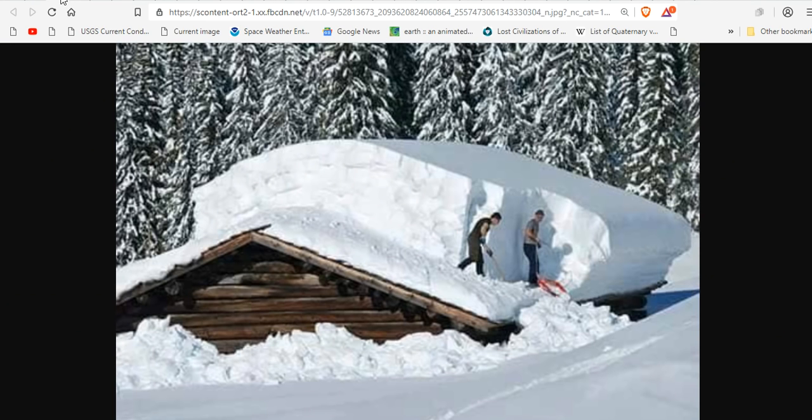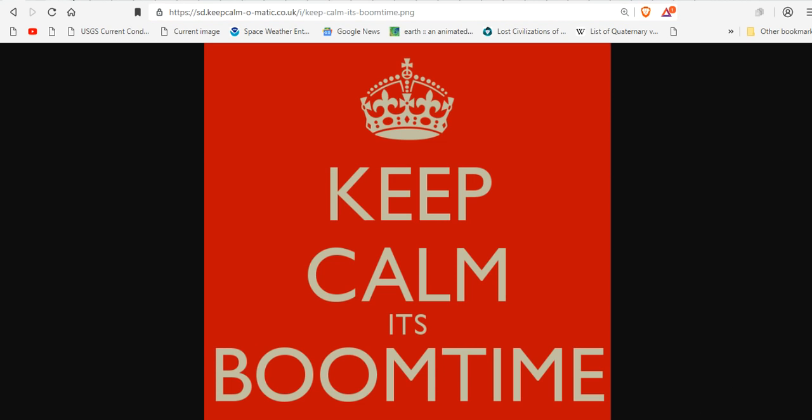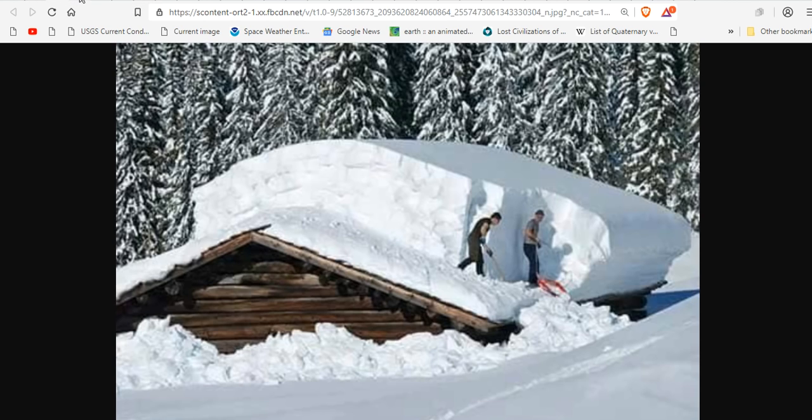Here's a picture from March 1st in Northern Maine, where two guys are shoveling snow off the roof, and they barely have to throw the snow off because it's hitting the snow. That's what 7 feet on a roof looks like. And that's tonight's first boom. Buckle your seatbelts. It is boom time.